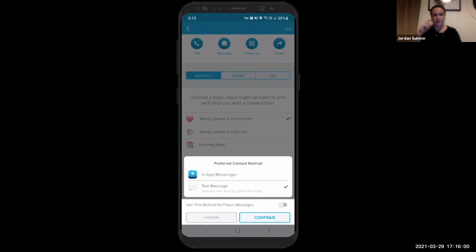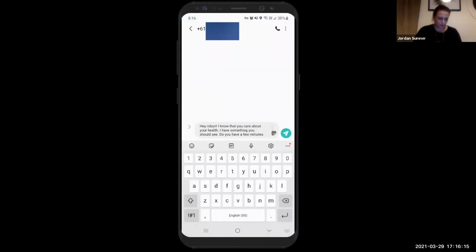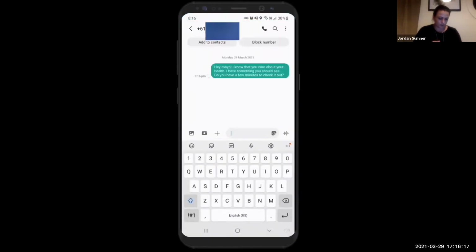But what it does do, if you use it with text messages, it just lets you know, where the message would be, that you've sent it on a different platform. So it prompts you to go and have a look. So it's not just a vacant thing. It is still a contact point in there. So I'm just going to continue. And then here we go.